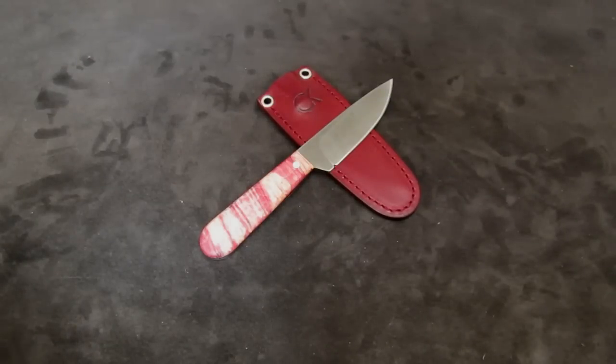I sent you this knife to review because I enjoy watching your reviews. I don't usually watch TV, but sometimes I like to still have that experience. I also wanted to spread Chris's name around.